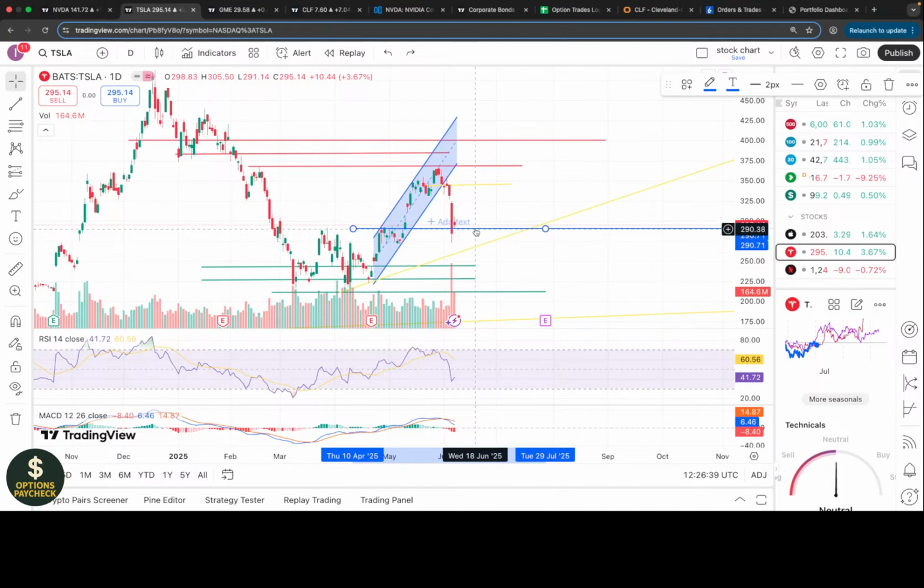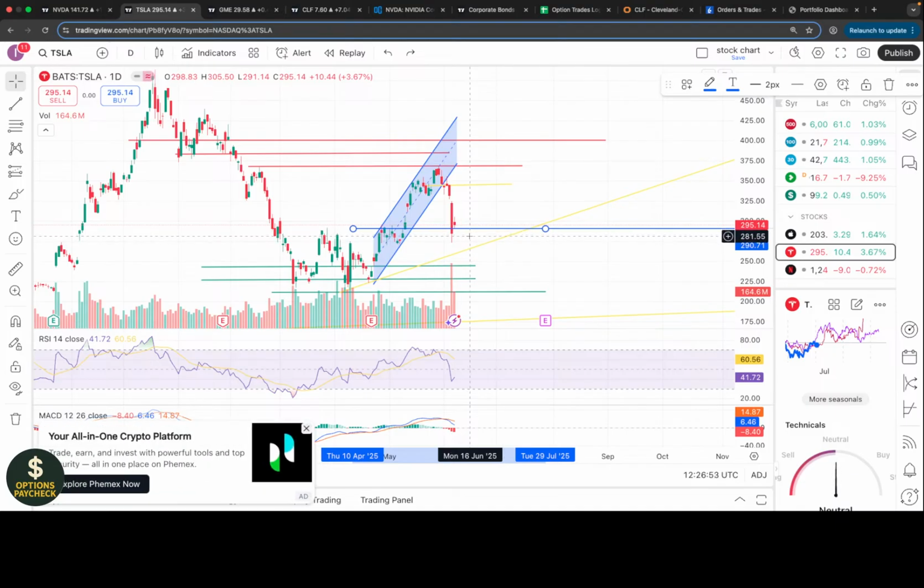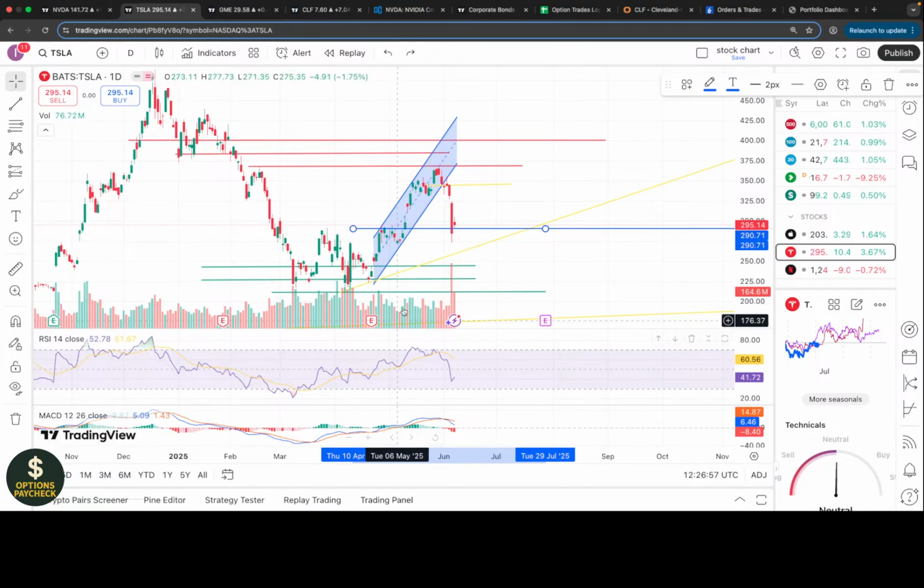Nevertheless, the line for cash secured puts is actually similar to this blue line, and so it's somewhere here. With the premium of $9, I have a buffer of $10, right? So my purchase price would be something like 280, which is a long-term very reasonable price. So this is for Tesla.